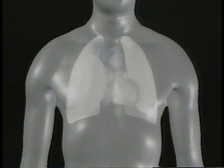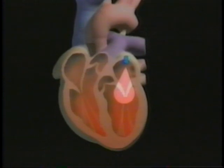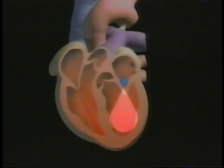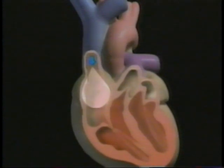The oxygen enters the bloodstream through the lungs on either side of the chest. The heart takes in this oxygen-rich blood through the left atrium, the top left chamber. It flows down to the lower chamber, the left ventricle, and the ventricle pumps the blood up and out to the body. Empty of oxygen, the blood returns to the heart through the right atrium, passing into the right ventricle, which pumps the blood back to the lungs.